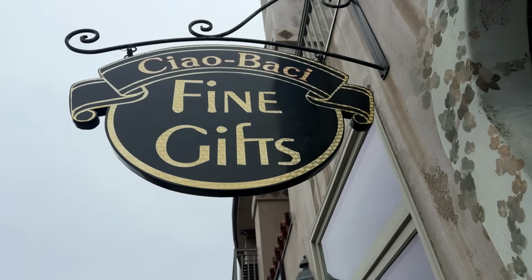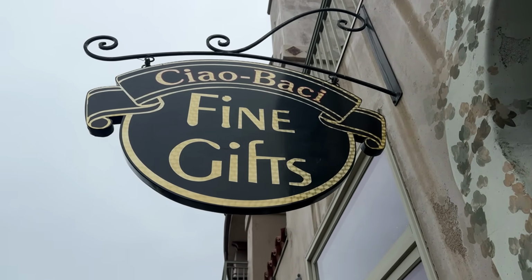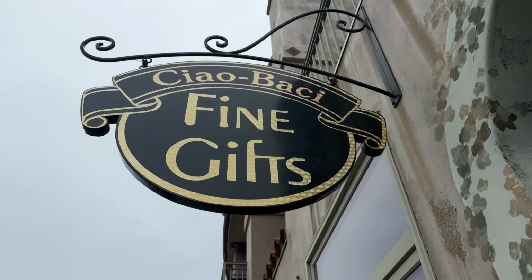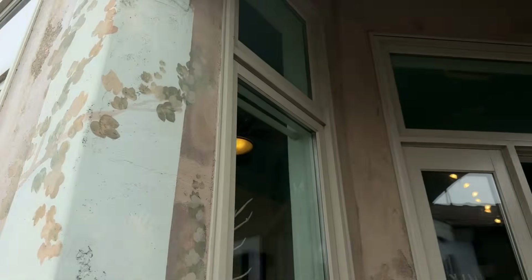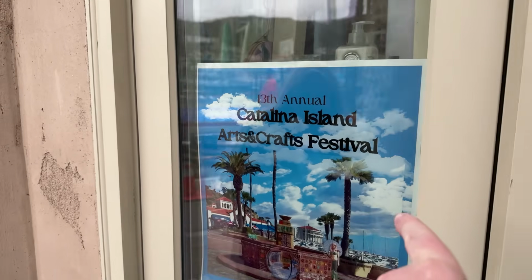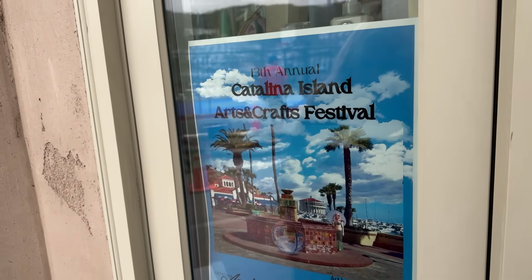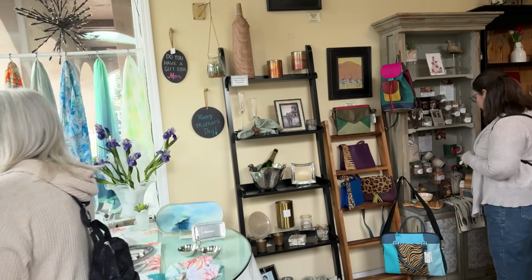All right, we literally just got off the boat onto Catalina Island, and the first thing we saw was this wonderful shop, Chow Bachi Find Gifts. Would you say we're fresh off the boat? Fresh off the boat. Shall we go in? Let's go in and see what we can find. Oh, look at this, the Catalina Island Arts and Crafts Festival. I bet that's a fun time. I bet. Well, we are here today and we are going to make our own fun.